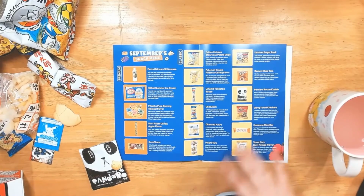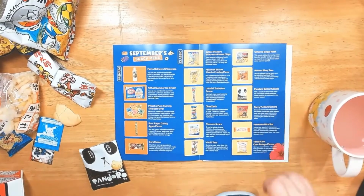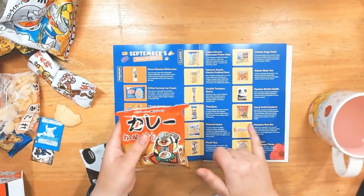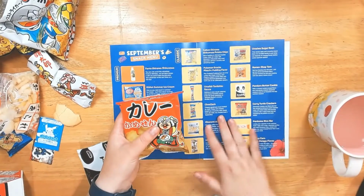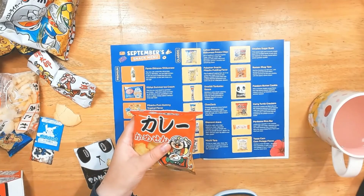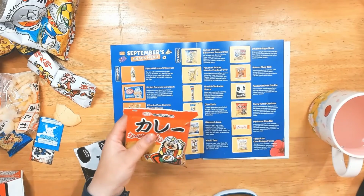Alright, so another favorite of mine that's also a classic that comes in boxes or every few boxes is the curry turtle crackers. And basically, Okinawa's oceans are filled with life. We wanted to bring some seaside vibes with these tasty and crunchy crackers with a spicy twist. These are inspired by the pattern of turtle shells.